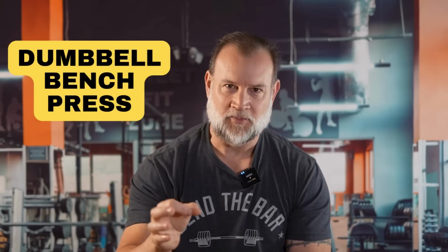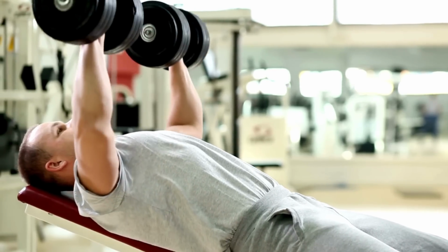The third exercise on my list is the dumbbell bench press. I think if you can't do anything else, if you can't get under the Smith machine and do that, if you don't want to mess with the barbell bench press, always incorporate the dumbbell bench press into your workout.